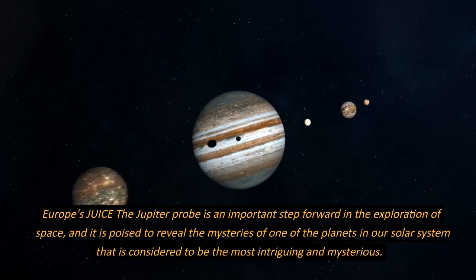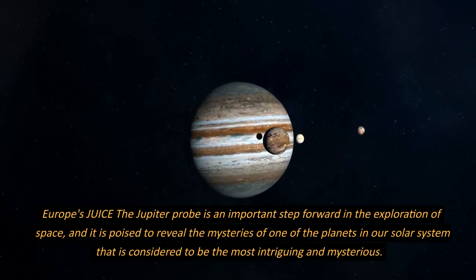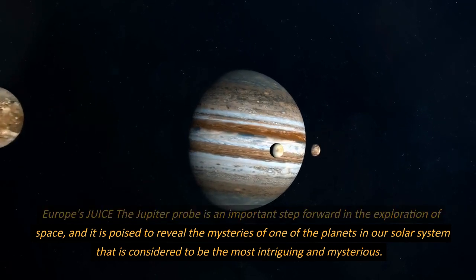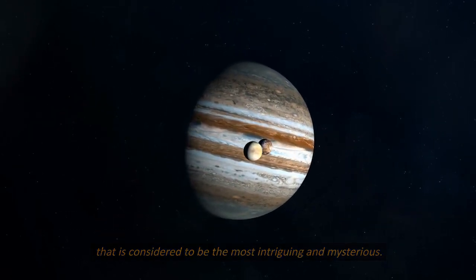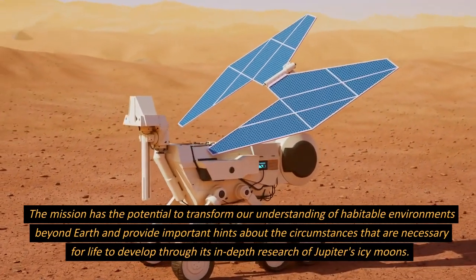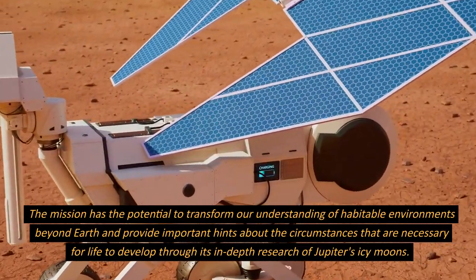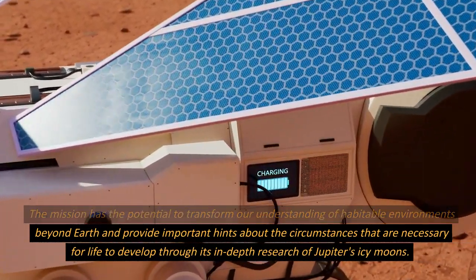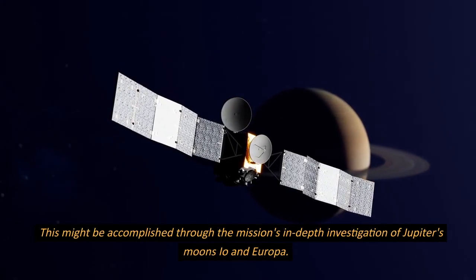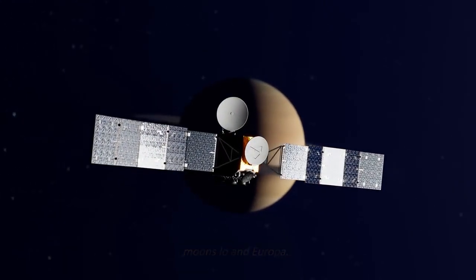Europe's JUICE, the Jupiter probe, is an important step forward in the exploration of space, and it is poised to reveal the mysteries of one of the planets in our solar system that is considered to be the most intriguing and mysterious. The mission has the potential to transform our understanding of habitable environments beyond Earth and provide important hints about the circumstances that are necessary for life to develop through its in-depth research of Jupiter's icy moons. This might be accomplished through the mission's in-depth investigation of Jupiter's moons Io and Europa.